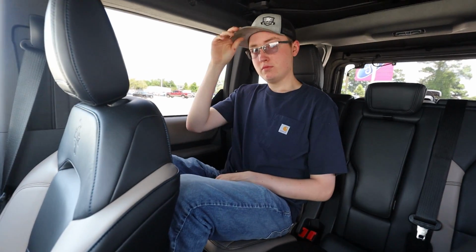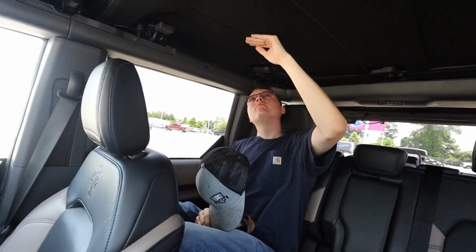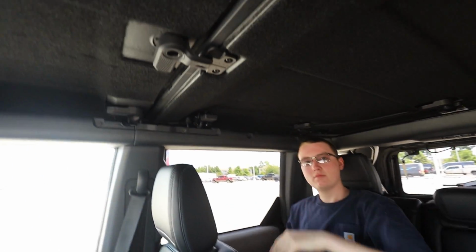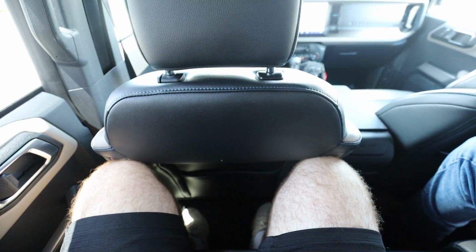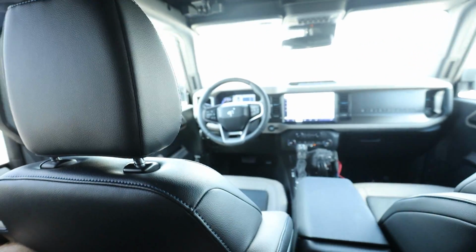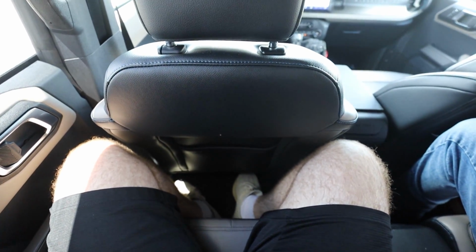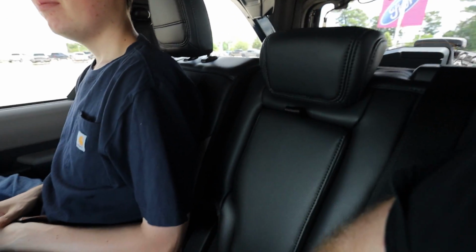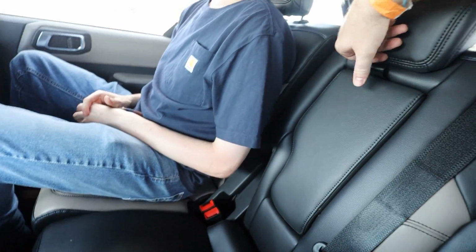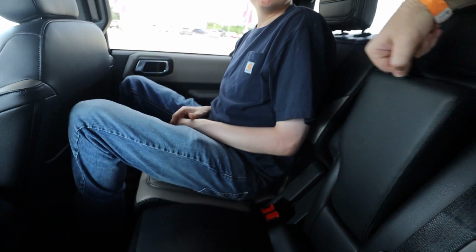That's good. Looks like family and boy bro trips in the Broncos are going to be very possible and coming very soon. So with how I was sitting up front, way back, my knees are hitting, but with a simple man spread, you're good to go. And I just do not think we're going to be fitting a third party in this middle section. Maybe a small human.